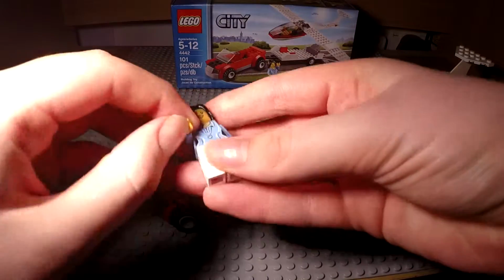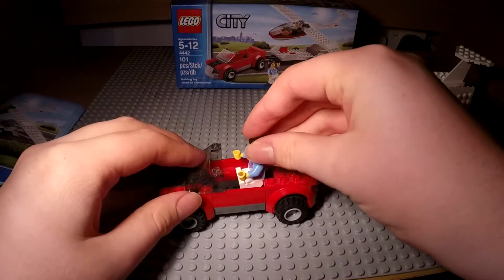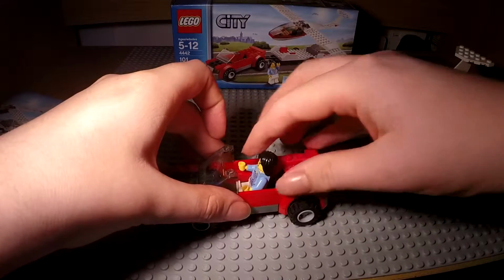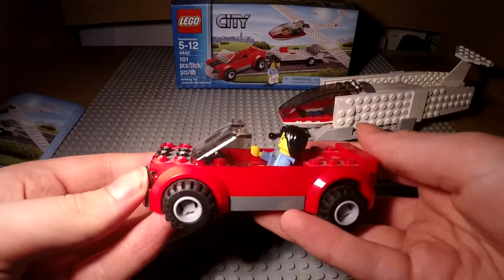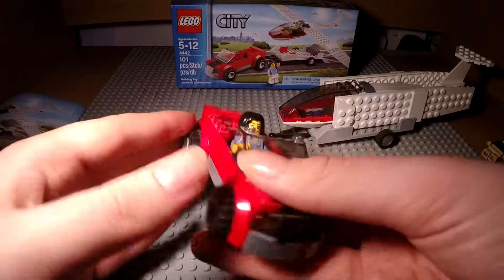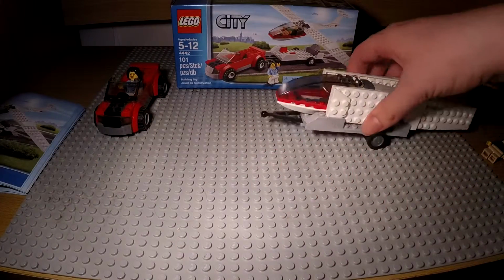And here it does recommend on the box that you put the lady in the car. Really simple, you just pop her in like as you would any other minifigure, and she's good to go. Yeah, no number plate as well on this car, so slightly illegal, but anyway.